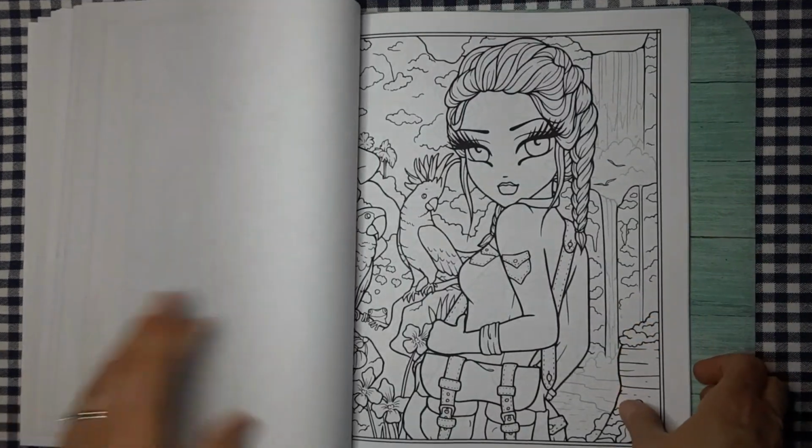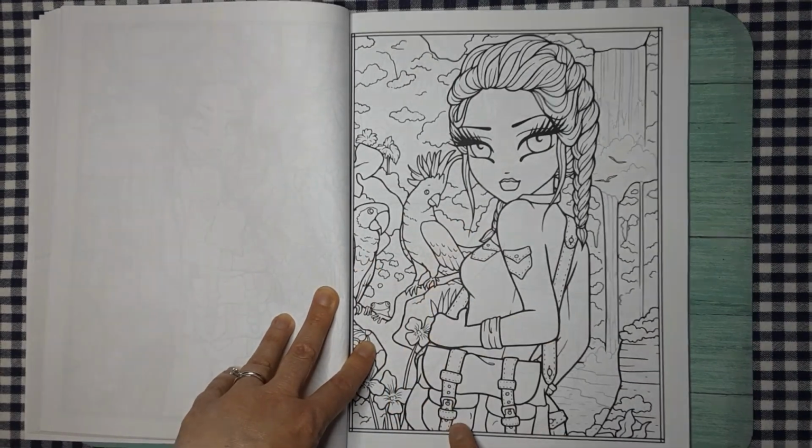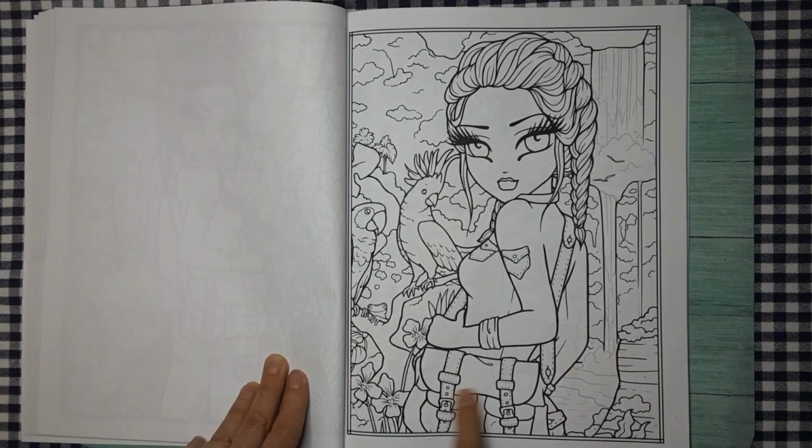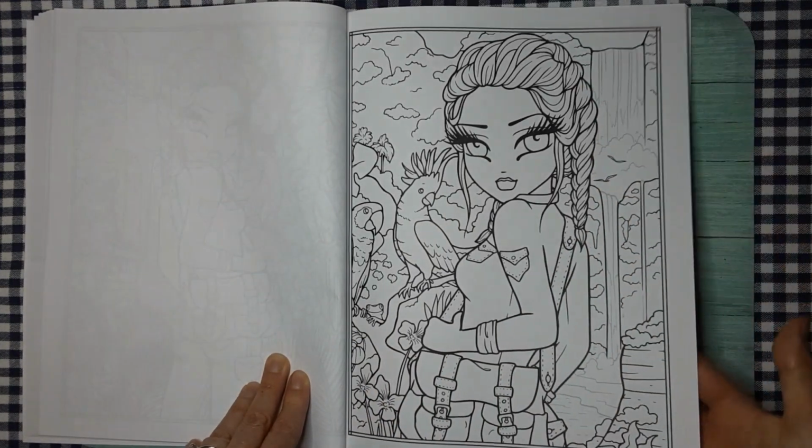And then this one is a much simpler page. Although you still get a couple of birds to color. You still got the waterfall to color and some flowers. So this still would be pretty detailed, I would think.